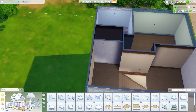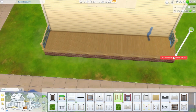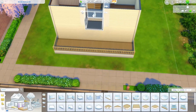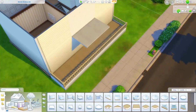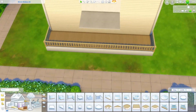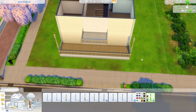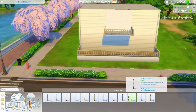I think completed, the whole build is around 180,000 simoleons, so almost 190, and it's definitely not a starter home. But because it's massive, you don't really expect it to be a starter build.